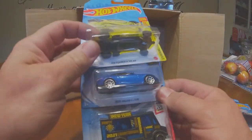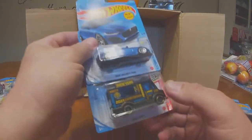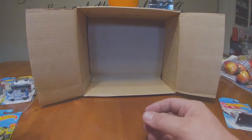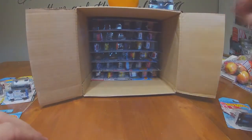The Formula Solar, I don't have it. The 2020 Jaguar F-Type, I don't have it. I do have the van, the Quick Bite. That'll do it for the top level. Let's see if we can, how hard it is to get this cardboard out of here. Let's see what we find in the bottom.